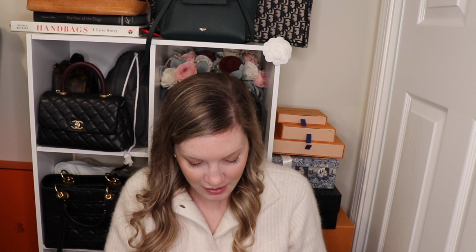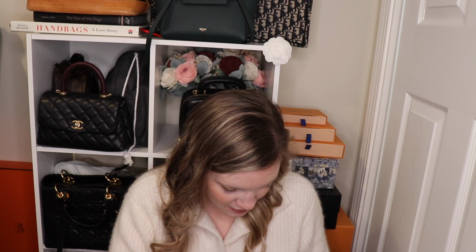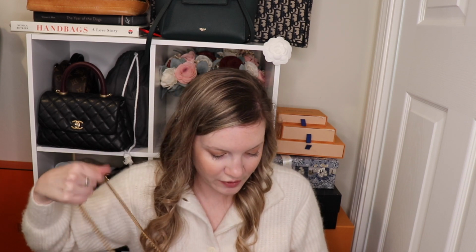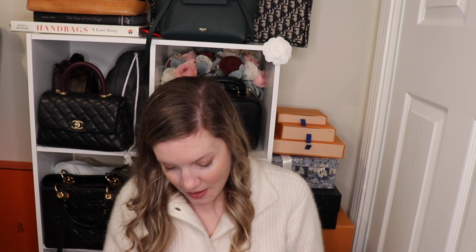The Gucci Super Mini, let me take out the chain so we can see that. I like to keep it very wrapped up because I only use it occasionally, normally when I'm traveling. I find it is a great travel bag because it holds everything I need and nothing more. So I appreciate that about it.